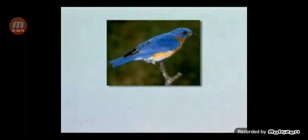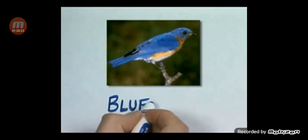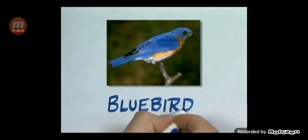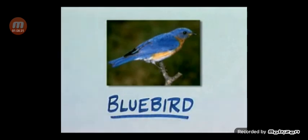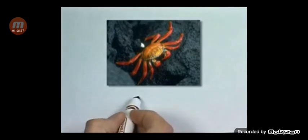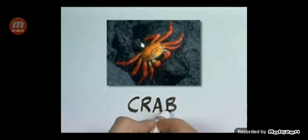What color is this bird? It's a bluebird. B-L-U-E-B-I-R-D. Bluebird. That's a pretty bird. Yum. This is a shellfish that lives in the ocean. It's a crab. C-R-A-B. Crab.